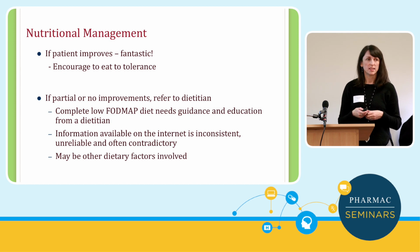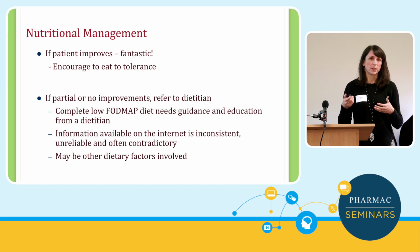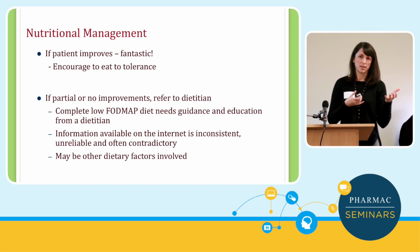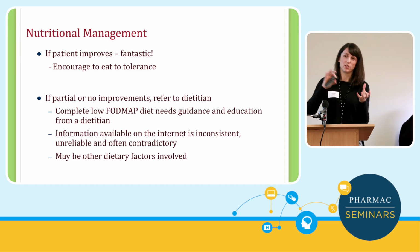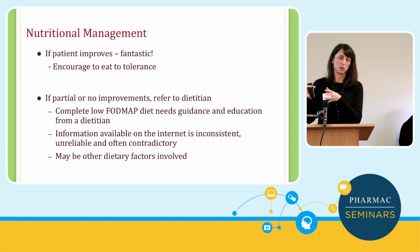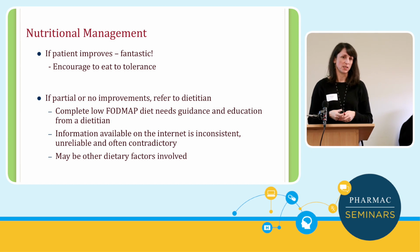There are some places on the internet that are really reliable, so we give people some websites that they can use. And there might be other dietary factors involved. When you reduce FODMAPs from the diet, you're reducing gluten from the diet. You're also reducing a little bit of fibre, so if someone has issues with insoluble fibre, they might partially get better due to that. And you're also reducing some of the food chemicals, because some of the high FODMAP fruits and vegetables, like berries, are also high in food chemicals, so we have to make sure that person is getting better for the right reasons.